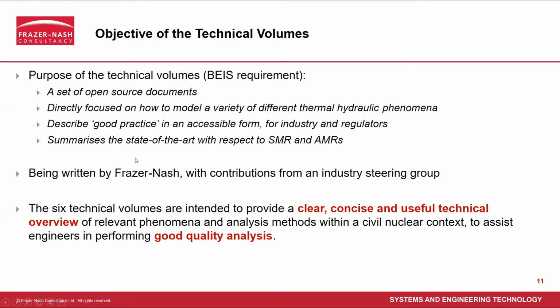So looking at the technical volumes in a bit more detail and what we're doing, the purpose of the volumes, as far as the requirement from BEIS, written at a very high level, is a set of open source documents focused on thermal hydraulic phenomena to describe good practice for industry and regulators, and summarizing the state of the art with respect to SMRs and AMRs. So it's quite broad. As I said earlier, we need to refine that and make it relevant.